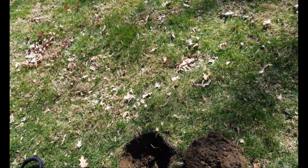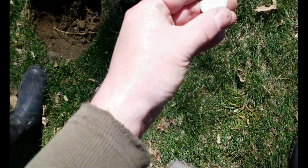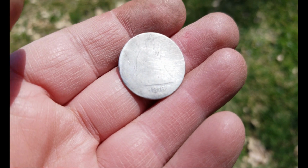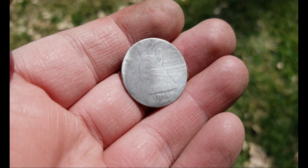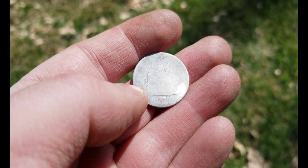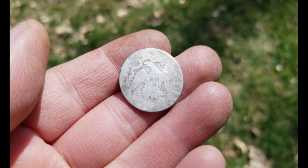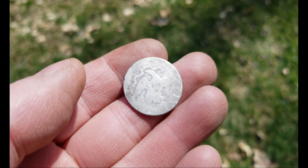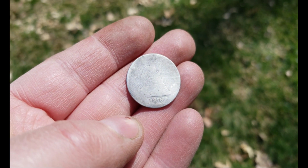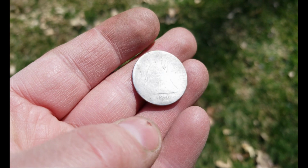Well, we smacked a good silver here. Oops. Just did what they did. 2020 versus the 1876 seated quarter. I don't know how we find so many of those. Right place, Nathan. Lucky. 1876 seated quarter. I knew it had to be silver because of how. Yeah, it was a banging signal. Yeah, it was so consistent that it couldn't be clad.